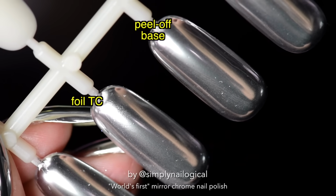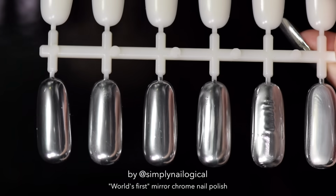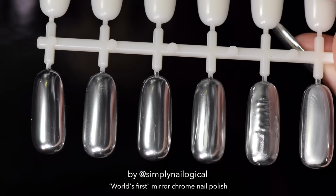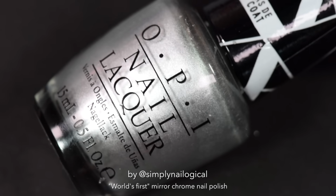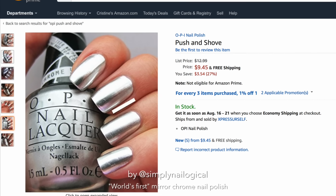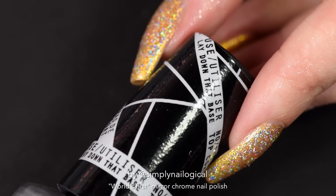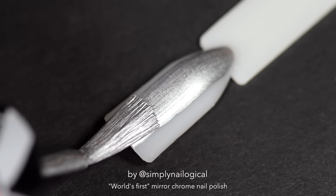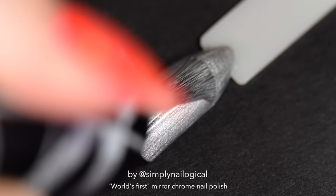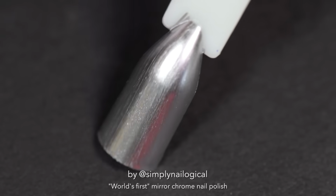I think these two options had the least dulling of the reflection effect, but still my conclusion is that nothing looks as shiny as just the chrome polish by itself. Now how about we do some comparisons? A few years ago, OPI came out with this chrome polish called Push and Shove. You were supposed to use it by itself with no top coat, so they probably know what's up. And while this polish was pretty silver and kind of reflective, it was still nowhere near what actual chrome or a mirror finish would look like.